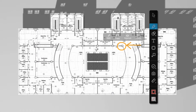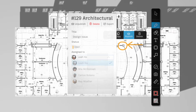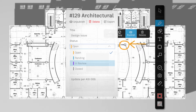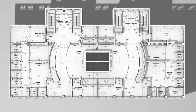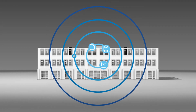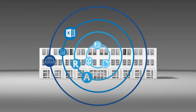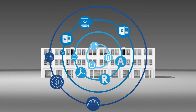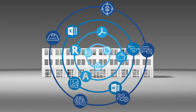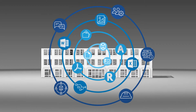Add in powerful markup tools and the ability to track and collaborate on issues across the lifecycle, and you've got real collaboration and coordination. One-click access to drawings, models, and even Microsoft Office files brings the power of collaboration to the whole team. Access to all data, simple viewing and collaboration tools, all without leaving the platform.